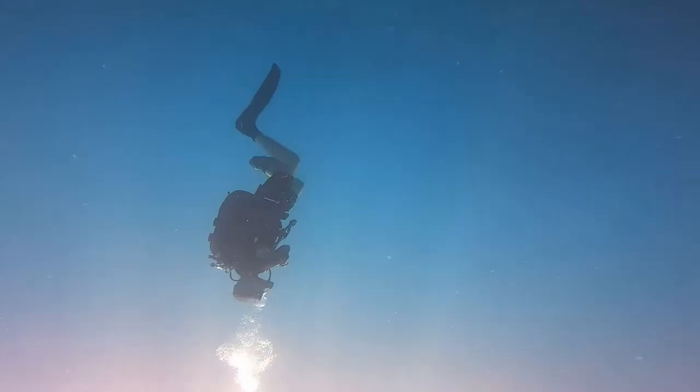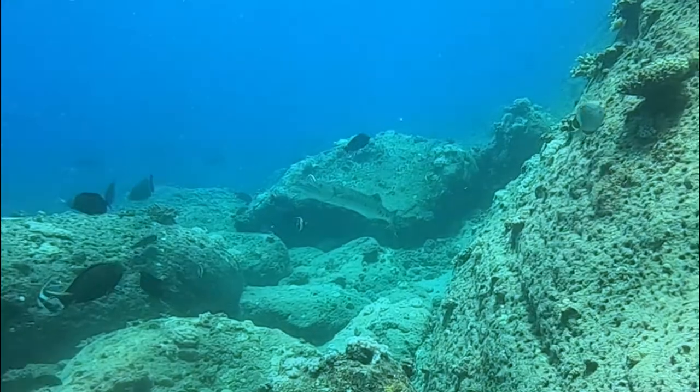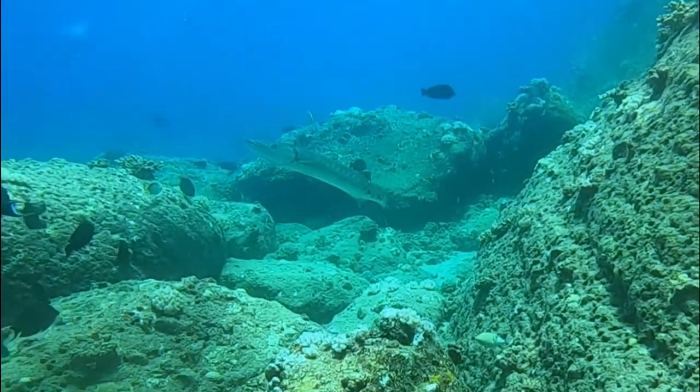Now there's the bait ball. There has to be a barracuda somewhere in this bait ball. And it looks as though Renard spotted it down below. I'm going to go down and take a look. And oh my God, there's the barracuda.